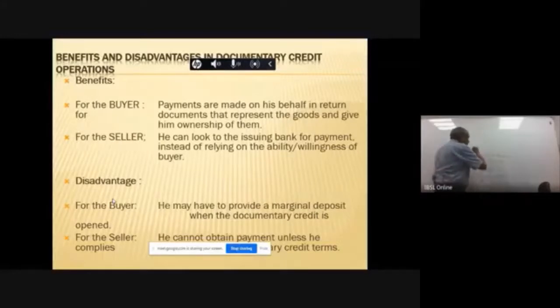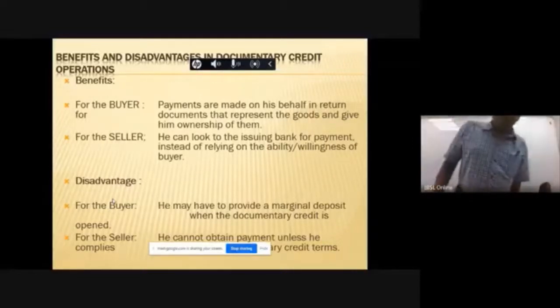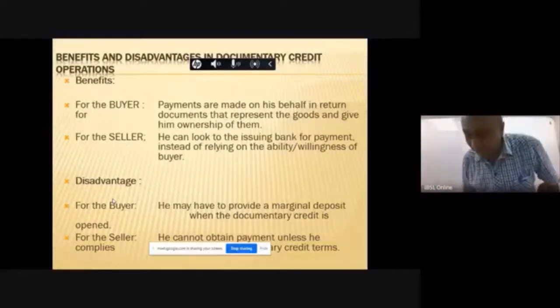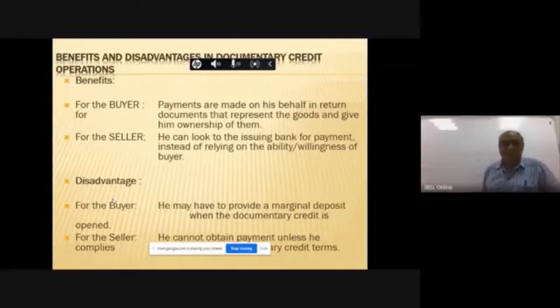So these are the double entry set, right? We have to debit bills receivable and credit nostro and send the money out, right? For the seller, what are the benefits? He can look to the issuing bank for payment instead of relying on the ability and willingness of the buyer. This is what I have discussed just now, right?